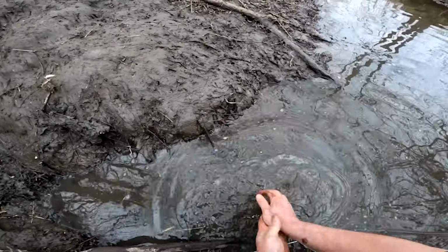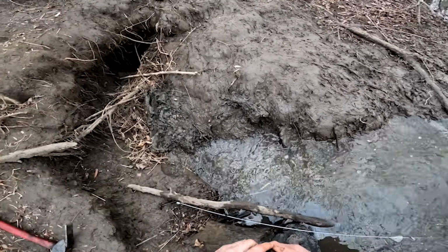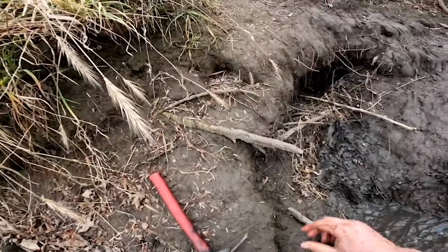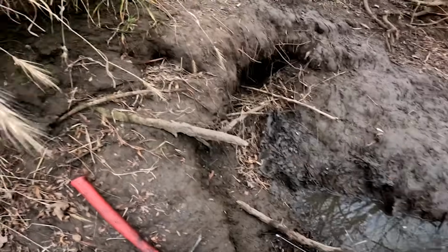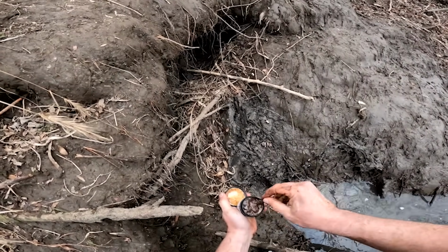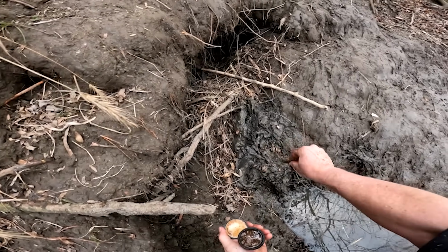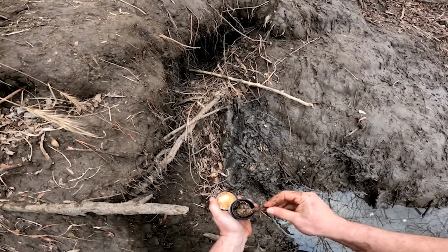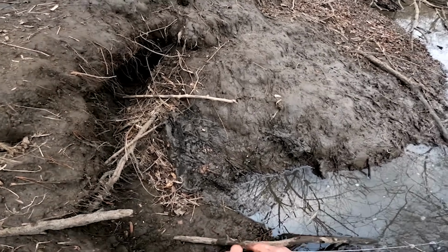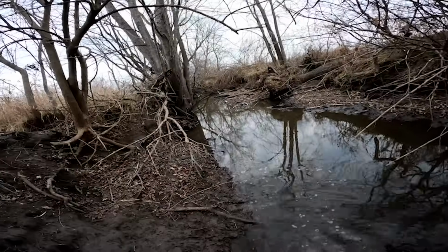And there's really not much else to make in this set, other than, we're gonna take some of our caster lure, and we're gonna put that right there, and that's gonna get him fired up, ready to go. And that's in there. That beaver's gonna come up from right down there is where he's staying.